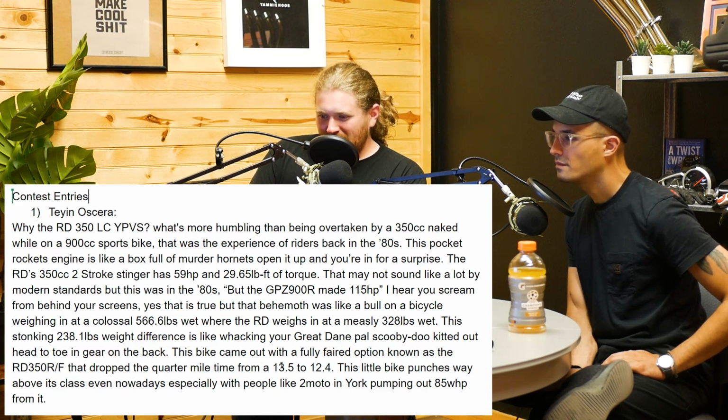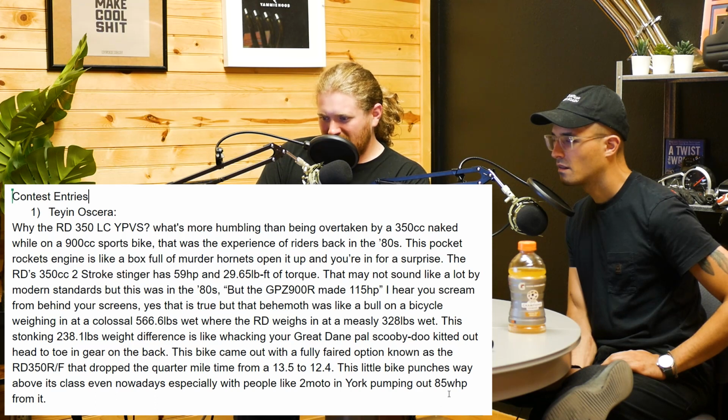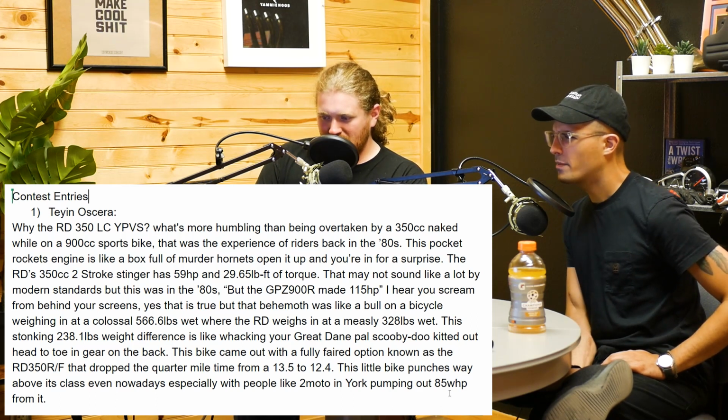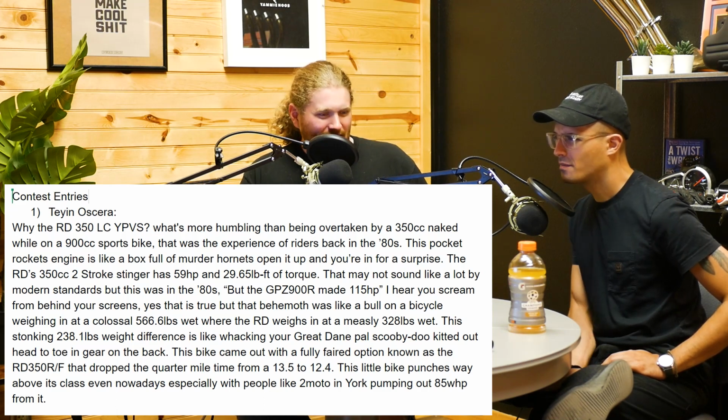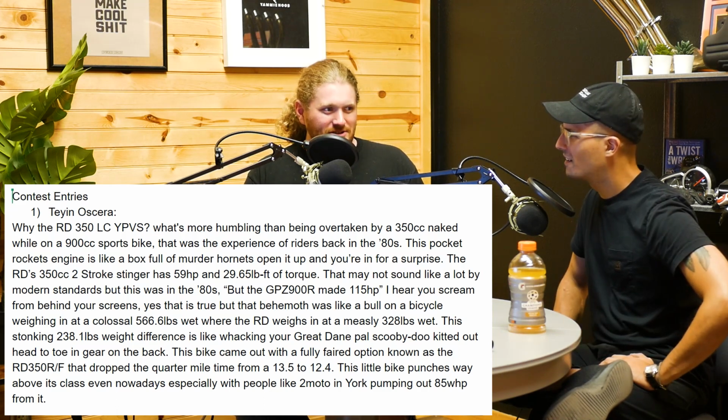This bike came with a fully faired option known as the RD350RF that dropped the quarter-mile time from 13.5 to 12.4. That is stupid fast for a 350. God, that really is quick. This little bike punches way above its class even nowadays, especially when people like Tuono in York pump out 85 wheel horsepower from it. That is absolutely nasty. 85 wheel horsepower out of a 350 two-stroke? Damn, what, they're running it on like 110 octane?